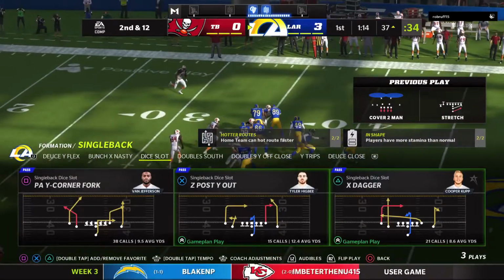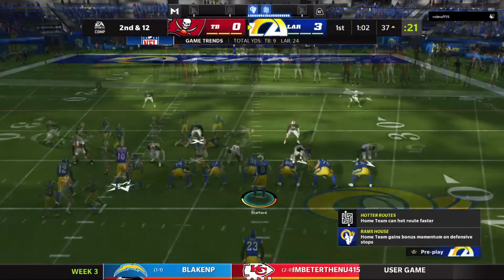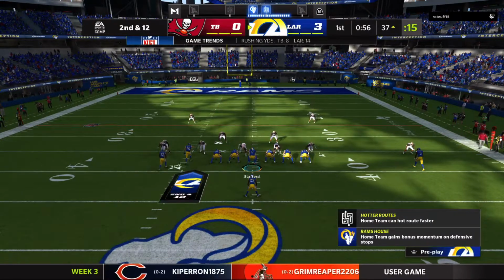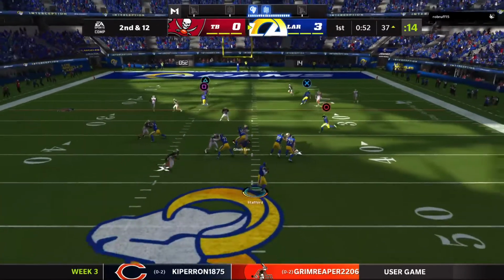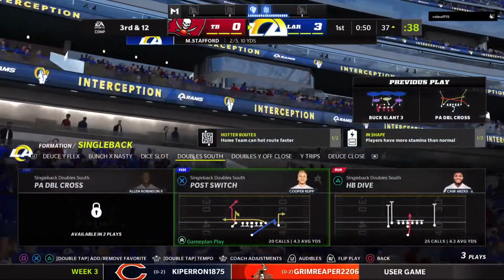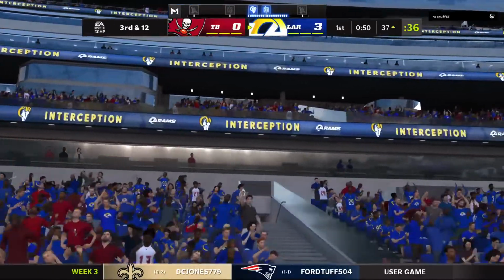2 yards the loss, 2nd and 12. Brings up 2nd and 12 at the Bucs 37-yard line. Off the fake to Akers. Here's Stafford. And he takes a shot on the release as this will be incomplete. The turnover put him in great field position. They don't want to squander it with 3rd down coming up.